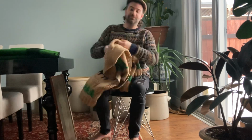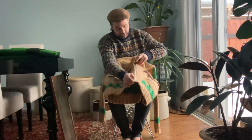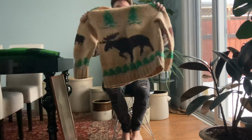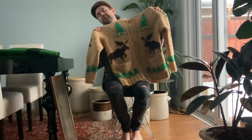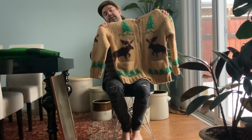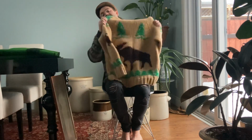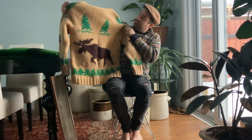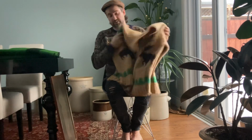Got more wool for you. So this here is a Mary Maxim sweater. It's another kind of piece of Canadiana history for you. Mary Maxim started on the East Coast, I believe in the 1920s, and what they did was they sent out catalogs or flyers to people's homes, and you could pick the pattern of your sweater, you could pick the wool, and you can pick the colors. And so you sent the money back to them, and they sent you everything that you needed in order to knit these extremely heavyweight, amazing quality sweaters.